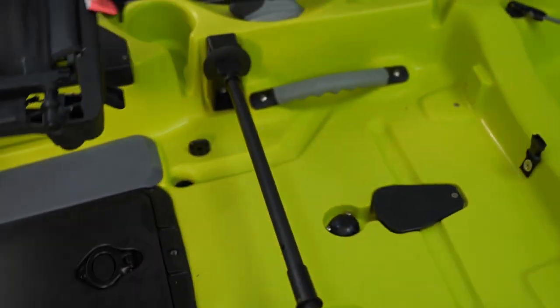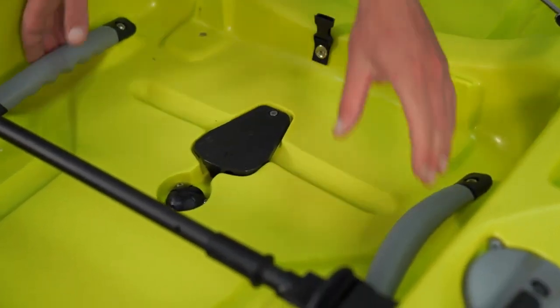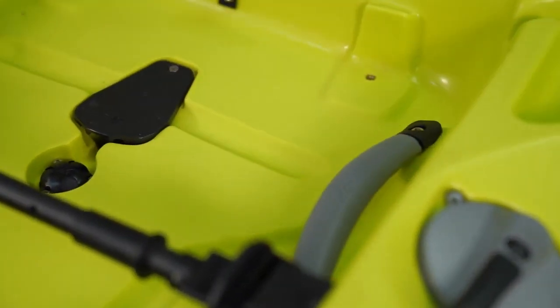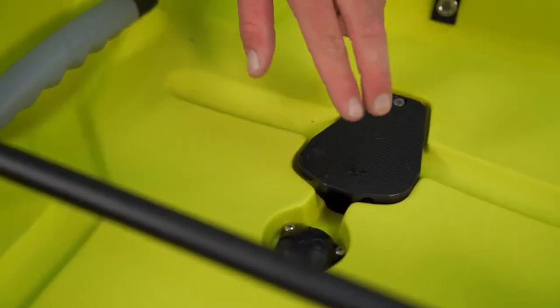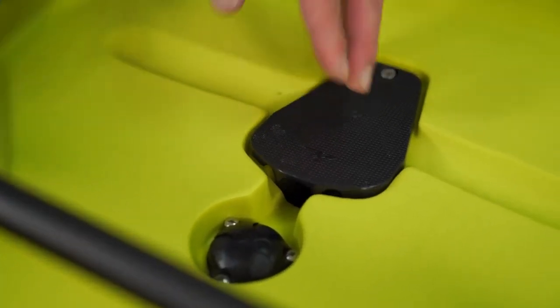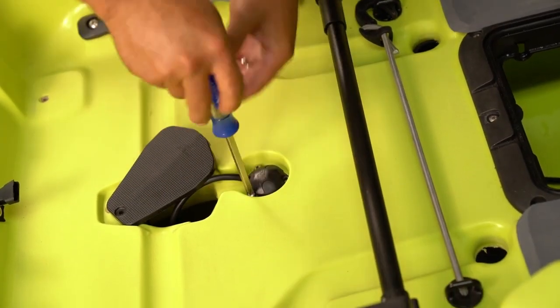Now, if I remove this, and we take a look at the underside of it, you'll notice there's two ergonomic carry handles right here for turning your kayak on its side or getting it up above you on your rooftop. You have your cover for the Guardian system. This is where your transducer wires are going to enter the hull through this through-hull wire plug.